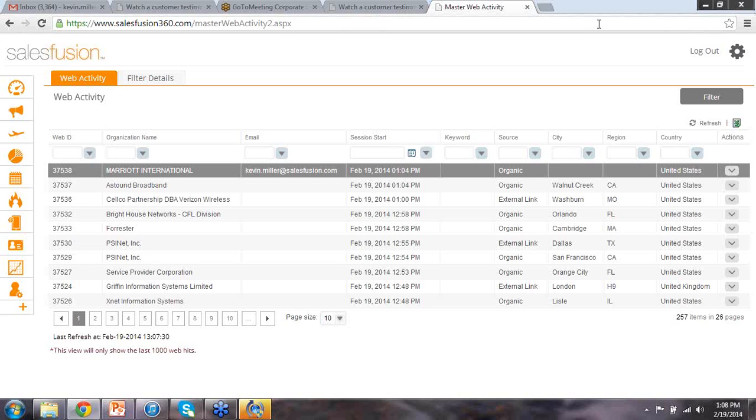Essentially, what website visitor tracking data does is, through JavaScript that exists either in your emails, on your landing pages, or directly on your website, you are able to place a first-party cookie on the machine of a person who's visiting your website. You are going to have several types of visitors who are going to hit your website.